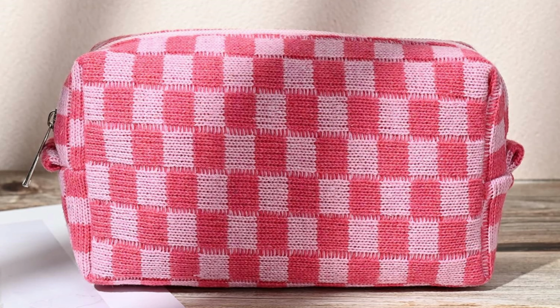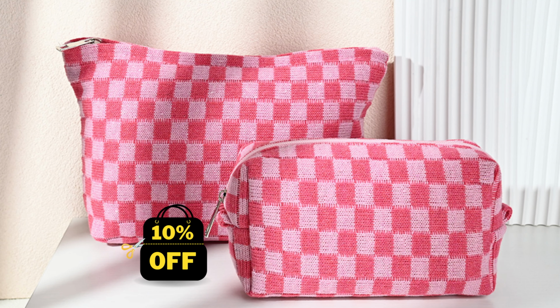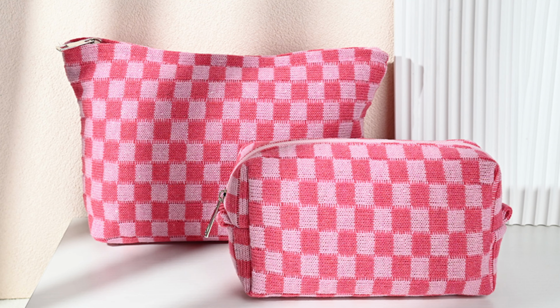Available in 5 colors and styles like mini chic and large luxe, it's priced at $8 with a 10% discount. Rated 4.7 stars by over 530 reviewers, 2,000 plus were sold last month, with customers loving its practicality and sleek design.